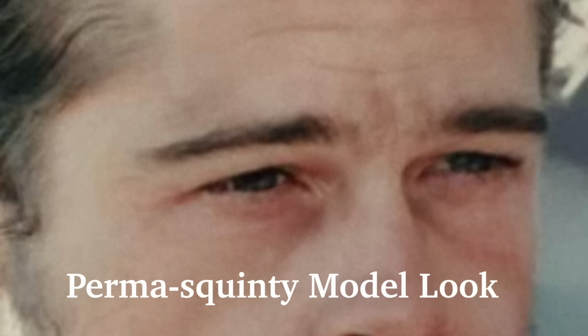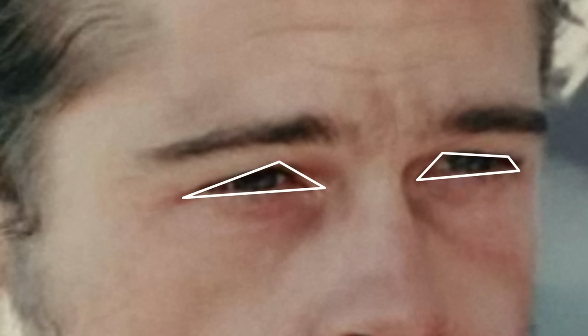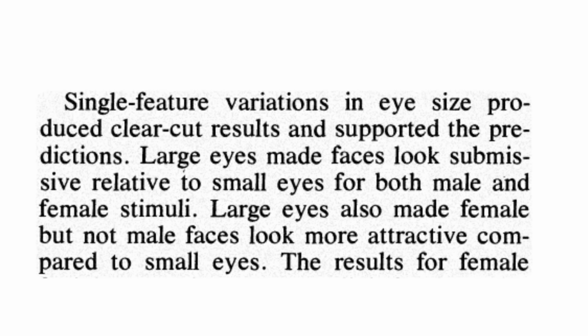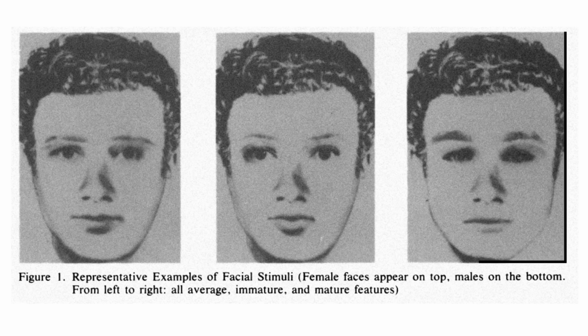Moving on to the eyes, Brad Pitt has the perma-squinty model-esque look. That's the actual scientific term, don't quote me on that. His small almond-shaped eyes certainly contribute to the appearance. And while larger shaped eyes appear to be more attractive in women, that is not the case in men because they tend to make a face look submissive, at least according to multiple papers by Keating. Brad's smaller eyes make him look more dominant and attractive, but at the same time, they are not overly small where they disharmonize with his facial structure. In general, Brad looks more like the mature face on the right of this figure, with a more angular jaw and smaller eyes.